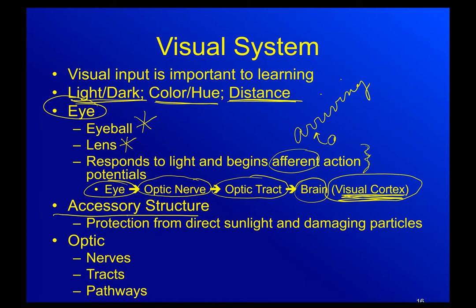The accessory structures, things that aren't your eye but are important to your eye, are there to basically protect from direct sunlight and from damaging particles. The reason that we have eyelids is because it helps to kind of reverse squeegee our tears on the surface of our eye. And if something is heading to our eyes, we blink and the eyelids prevent things from getting into your eye.